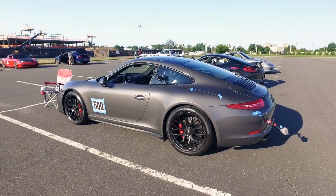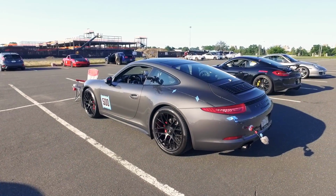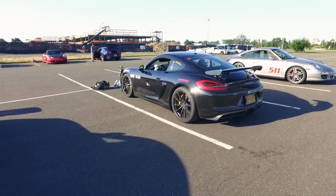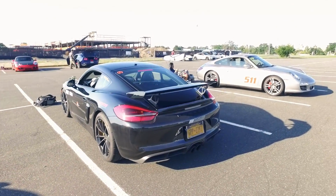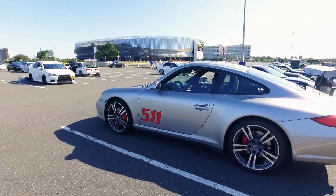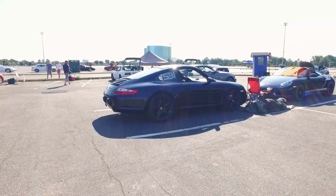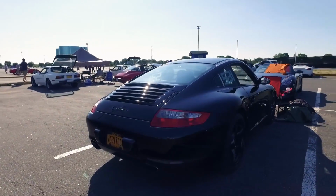All right, I got the GTS all set up, ready to record some footage, hopefully have some fun in this car. Look at some nice cars that are out here today. GT4, Spencer's Carrera 4, which is awesome. Nice Carrera here, all blacked out.